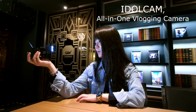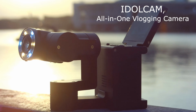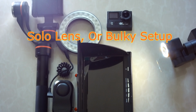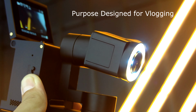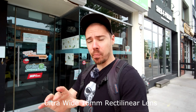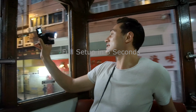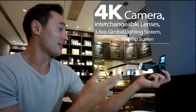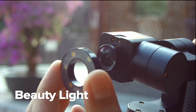Looking for the perfect compact vlogging camera that won't limit your creativity to a single lens or weigh you down with bulky setups? IdolCam is your purpose-designed vlogging camera that you have been waiting for. From the non-distorted ultra-wide lens that gives you the perfect coverage at arm's length, to the easy-viewing selfie screen to capture the exact shot every time.